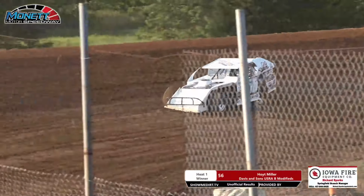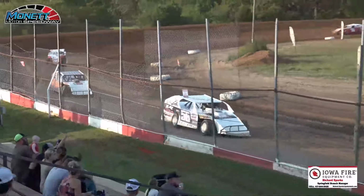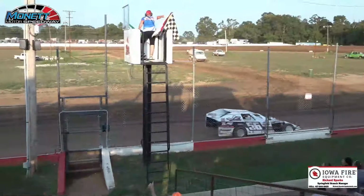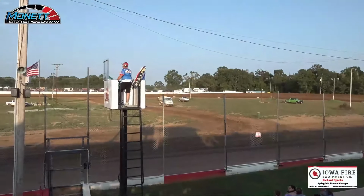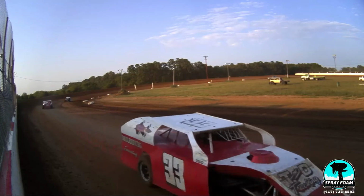Hoyt Miller going to take the win there. Kason Harris coming in that second spot. Burl Woods rounding out your top three. Steve Muhlenberg finishing in the fourth. Kenzen Martin fifth. And Evan Clark rounding out your field there under Davidson Sons USRA B-Modified E-Race number one.